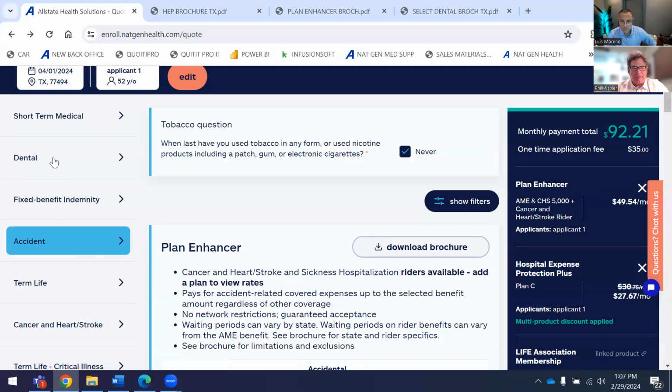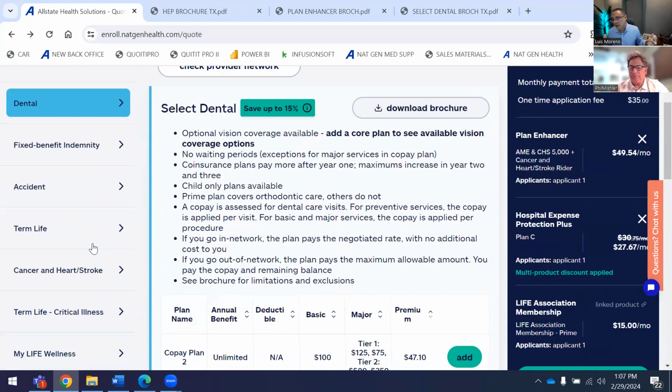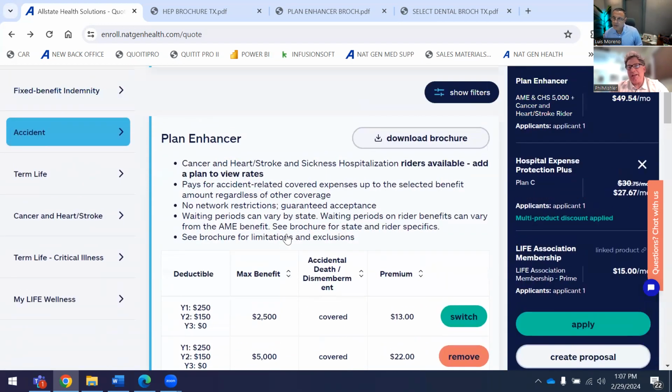Can we talk about dental? All right, let's do it. And before you do the dental, Phil, I know I'm going to get this question: between the plan enhancer or the hospital expense, if we're having to pick one, what would you pick and why? Well, I like the plan enhancer because it's all guarantee issue.